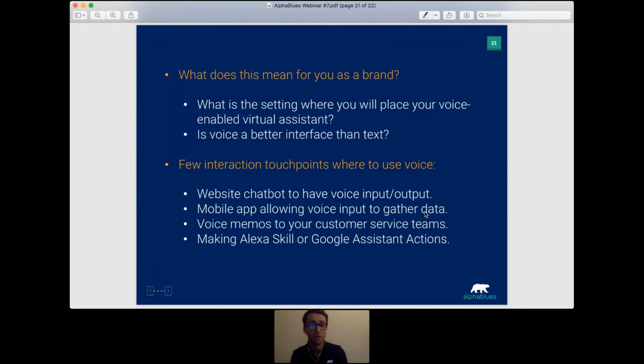People are willing to provide a lot more information and quicker, because they don't have to spend 5-10 minutes typing text. Also, you can use it for your customer service team. If a customer has an issue, then instead of just typing things, they can, maybe in WhatsApp or in your chatbot, send you a voice memo that your team can follow up with. In that memo they can explain more, they can give more information, you will understand the customer sentiment better, and it's just an easier channel for the customer. And another thing is you can make an Alexa skill or a Google Assistant action, right?